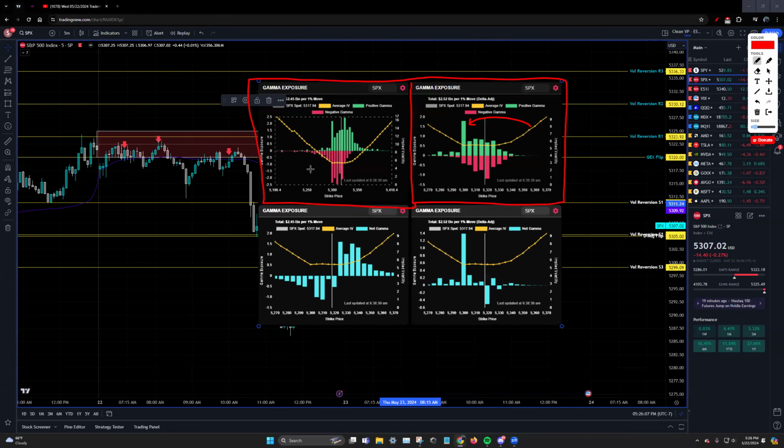And then raw is more so a relatively defined range. As you can tell right here, raw also has cleaner flips. Delta adjusted does not have very clean flips. Is the middle line significant? No, the middle line is just the spot price. It's what the SPX price is.